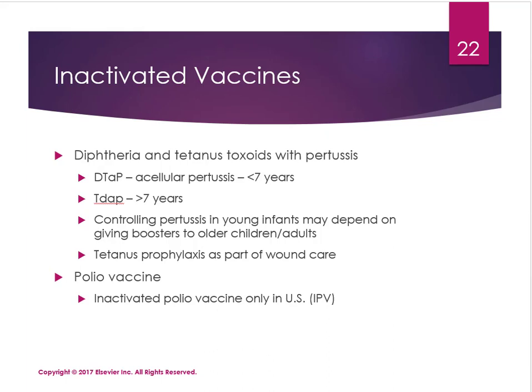This would be a single dose booster with Tdap, and you can go to the CDC website for recommended immunization schedules for this. We also do tetanus prophylaxis as part of wound care, and if you look on table 24-2 in the book, there is a chart regarding tetanus prophylaxis in wound management.